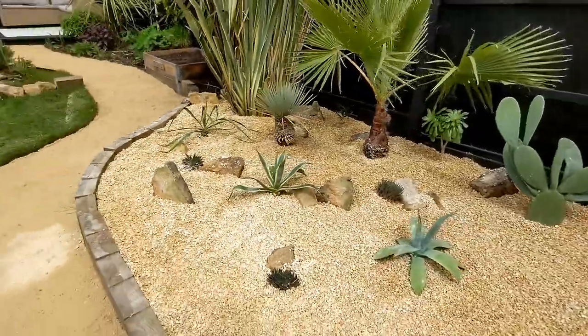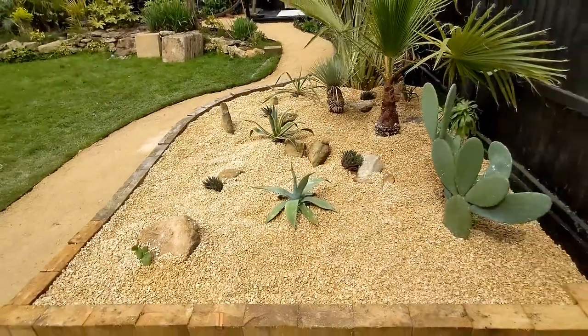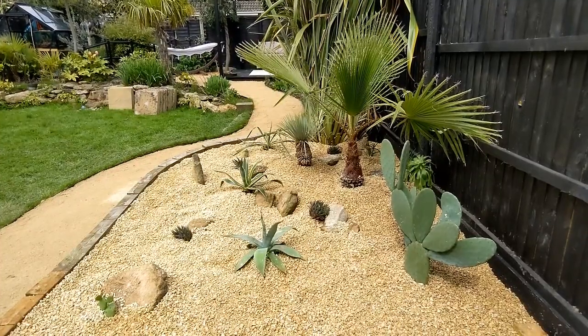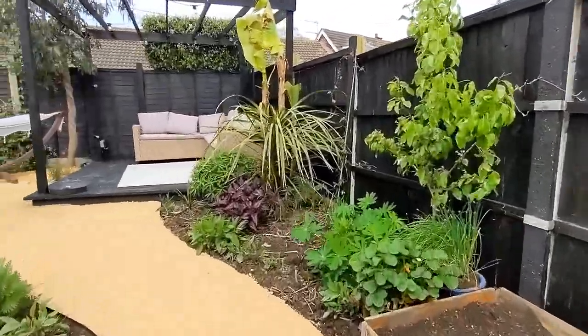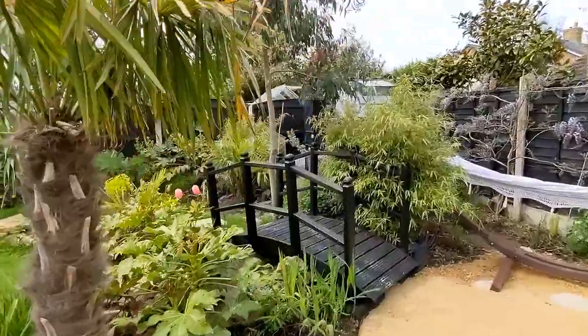And finish with some more gratuitous shots of the arid bed. This is currently my pride and joy. I do like sitting on the patio and looking and admiring my work. There we go. My tropical garden in Yorkshire, in the UK, in May.